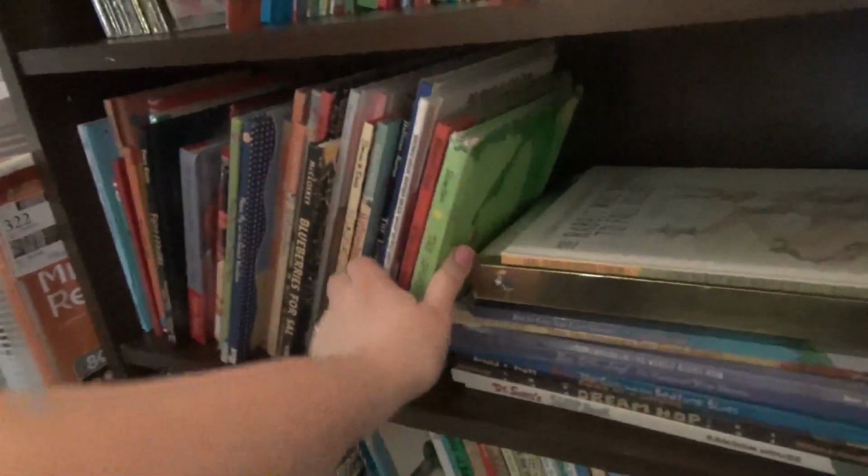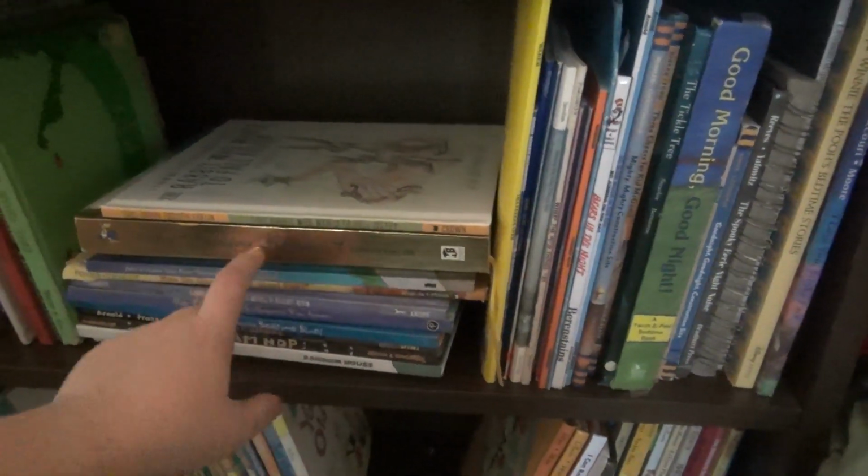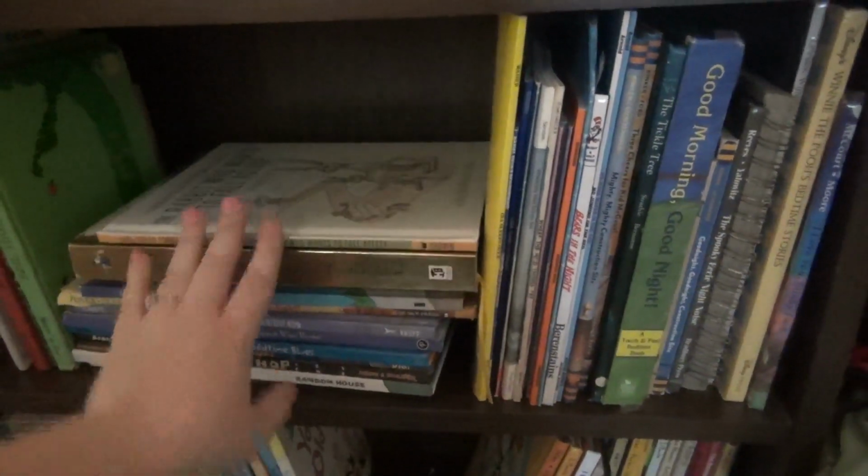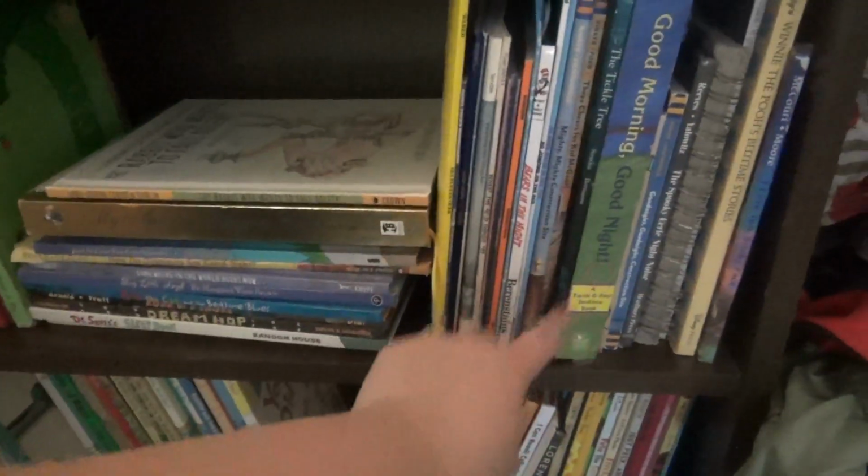Over here are some smaller hardbacks. These are things that I have to read to the kids. And then these are all bedtime stories, things about going to bed, except for this nursery rhyme book, but they do like to read that for bed. This is The Rabbit Who Wants to Fall Asleep, Dr. Seuss's sleep book, Bears in the Night, Good Morning, Good Night, Where the Wild Things Are. So those are all things that we usually read for bed.